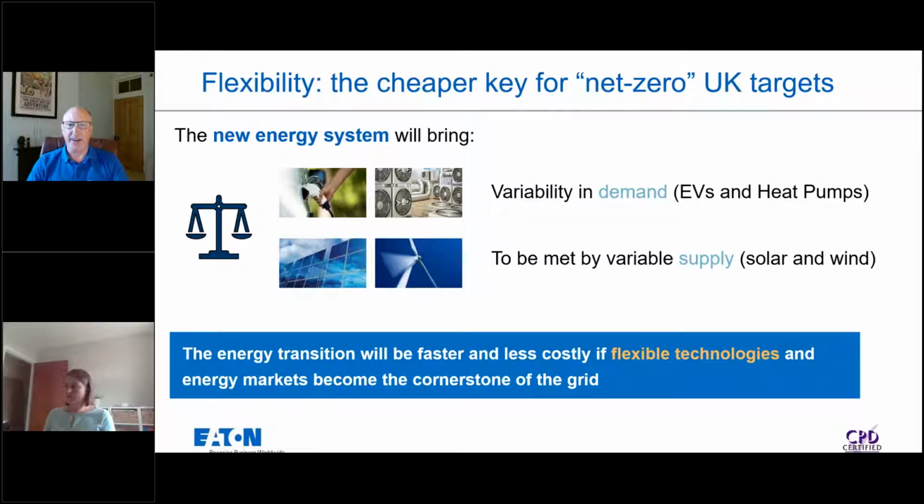And so having that flexibility to consume energy when it's available and reduce our consumption when it's not is absolutely critical to ensure that we can meet the UK's objective of a zero carbon electricity system by 2030, and to meet it at the lowest possible cost to consumers.